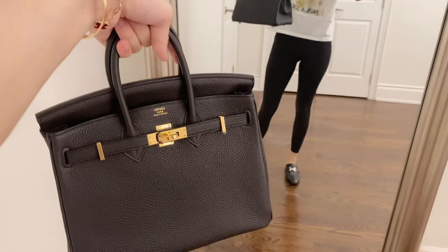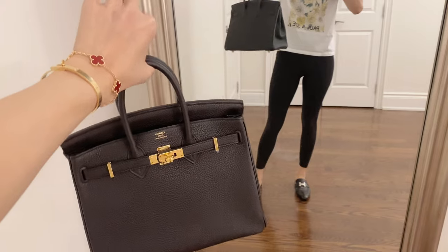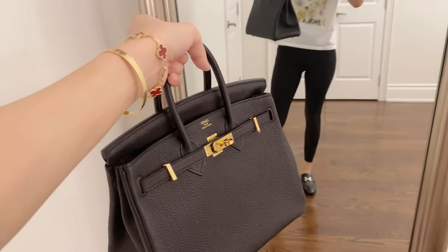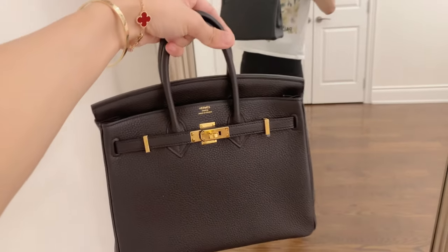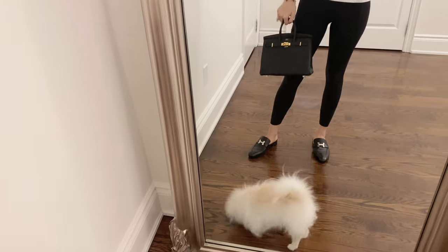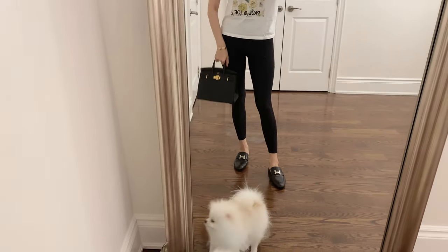Of my Birkin 25. This one here is my Birkin 25 centimeters in black Togo leather and gold hardware. She's so cute. I really love her. Perfect neutral, really. And for me, I find the 25 centimeters to be such a great size because it's not too heavy.